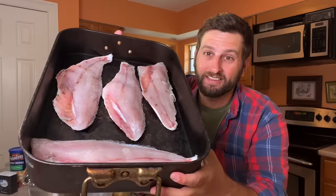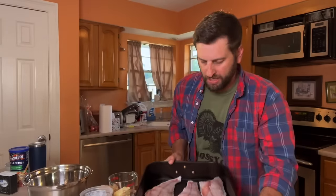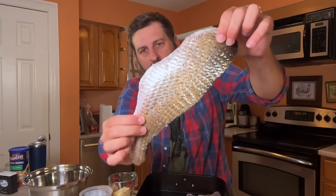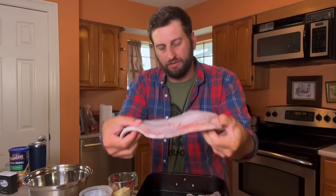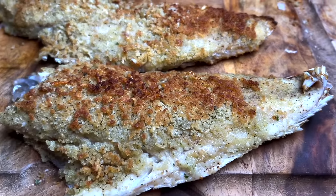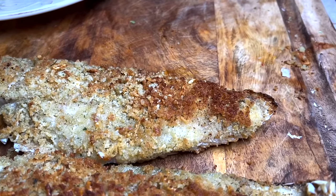Alright, I got them redfish cleaned up, and here they are. We call this on the half shell. And what I mean by that is we leave the skin and scales on so that you're able to lay it down and cook it like that. All of your seasonings and butters and oils, whatever it is you use, it all stays within that little shell of the fish.